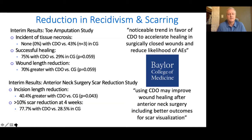And at 4 weeks we saw, or at interim, we saw no necrosis with CDO, so none of the wounds reopened, versus a 43% incidence of tissue necrosis going on in the control group. If you look at the amount of successful complete healing at 4 weeks, 75% with CDO versus 29 in the control, and a wound length reduction also 70% greater with CDO than in the control group.